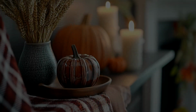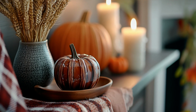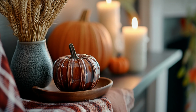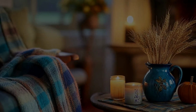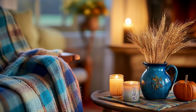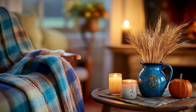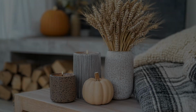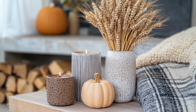One of the joys of vintage country decor is its adaptability to seasonal changes. In spring, introduce fresh flowers and pastel accents. In summer, light, airy fabrics and natural textures work beautifully. Autumn calls for warm-toned plaids, pumpkins, and dried wheat bundles, while winter is perfect for cozy knits, candlelight, and evergreen garlands. Swap out textiles and small decor elements throughout the year to keep your cottage feeling fresh and festive.